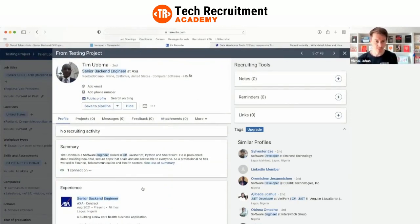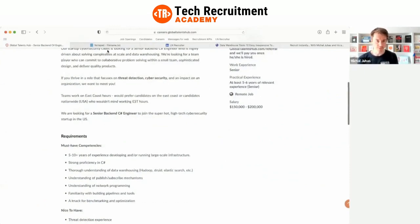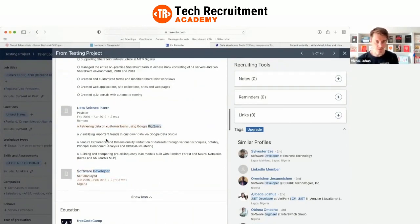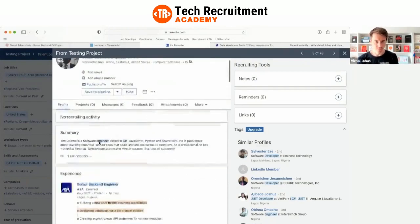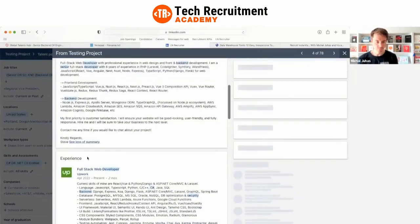I mean, the first profile, and it's a good fit. What do you guys think? It looks like a decent fit to these requirements. He seems to be senior enough. Oh, let me just double check once again. He has lots of experience, but he started in 2015, software developer, worked remote, Lagos, Nigeria, then Canada, Lagos. Oh, okay, so he may not be in the United States. Let's try someone else.